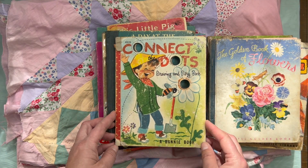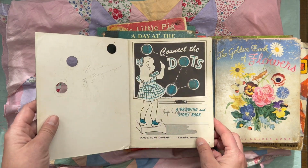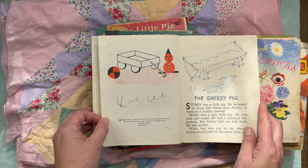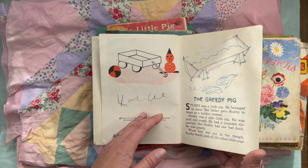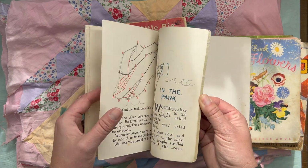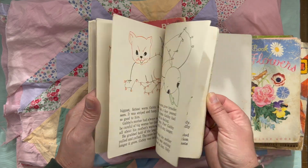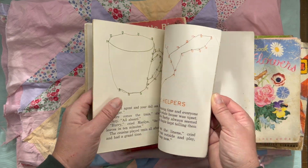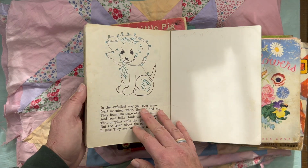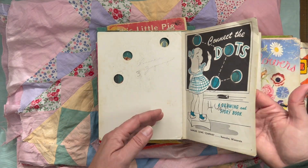Connect the Dots Drawing and Storybook. A Bonnie book. This one's been drawn in too, but at least it was supposed to be drawn in. So it's a story with connect the dot pictures. This first page is cute, and everything's in pencil.